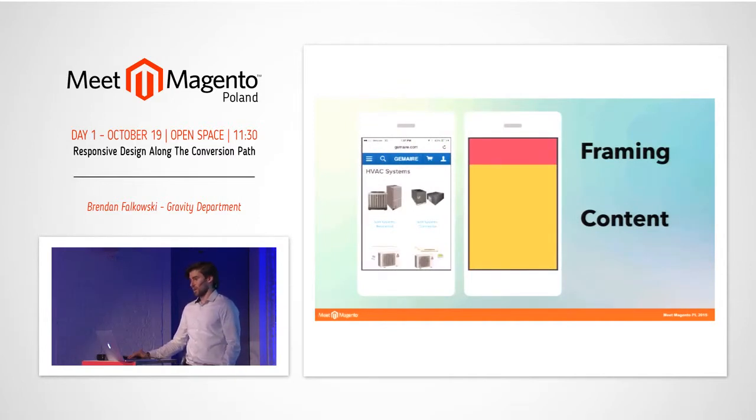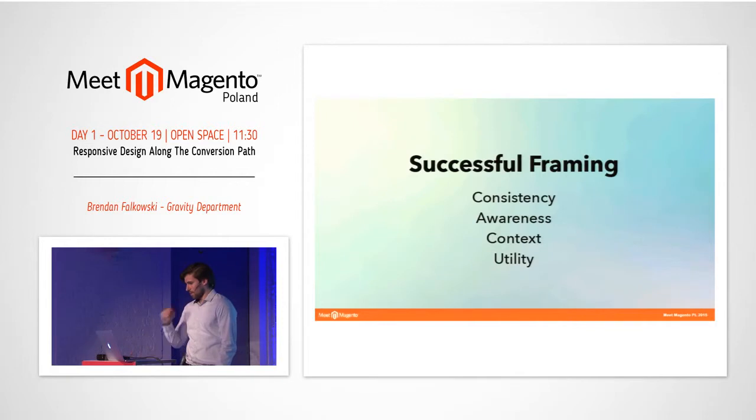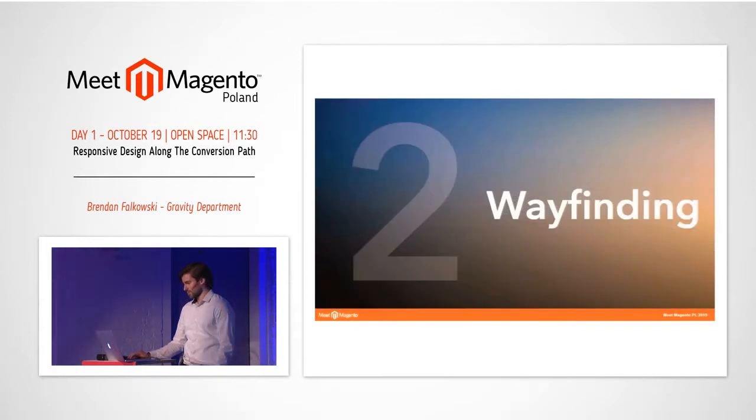So providing that common access to elements of all e-commerce sites is sort of constraining. But again, that obviousness is just by nature a virtue of this kind of design process. And on a smaller screen, it really is more important to be obvious than to be fancy. So successful framing provides them with consistency and awareness and context without obstructing their access to content. So you should make that the goal with this first phase of every project.